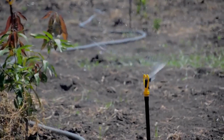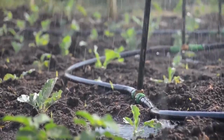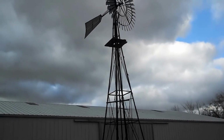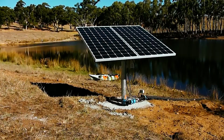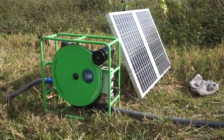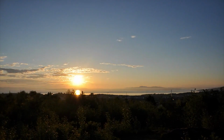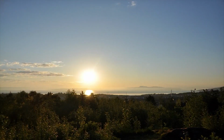As we all know, irrigation plays a fundamental role in agriculture. For many years, farmers in South Africa have used wind pumps to provide power for their irrigation needs. A bit more recently, solar pumps have also become a popular method of using renewable energy. And it's not surprising, they produce free energy, making them economical and beneficial for the environment.